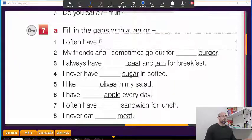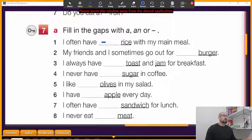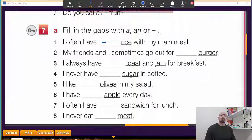No article, because it's uncountable. 2. My friends and I sometimes go out for what? Okay, so here burger, but people should say burger sandwich, okay? But people don't say, for example, when you go to a restaurant, you tell them, give me one burger. But one burger what?